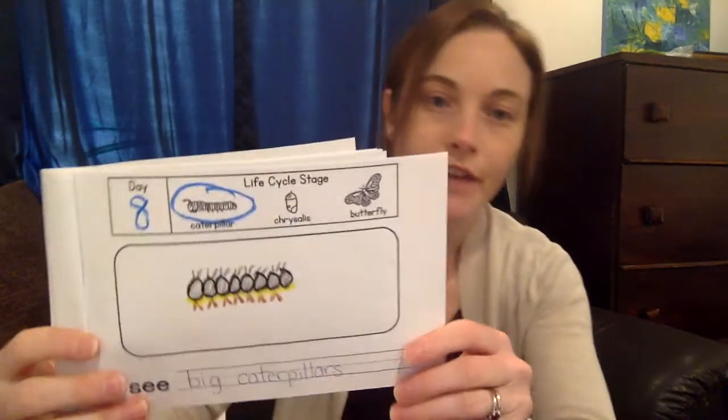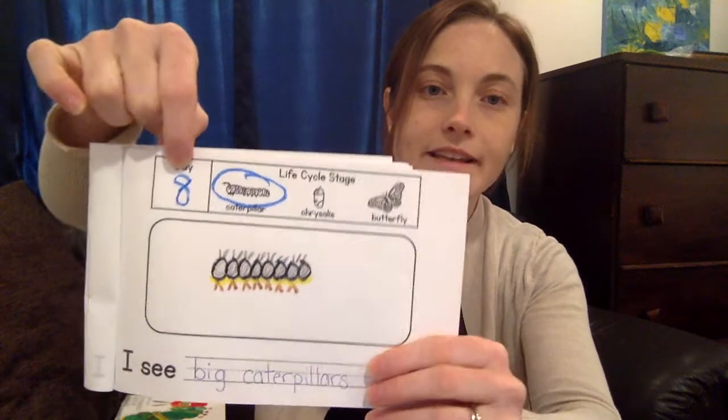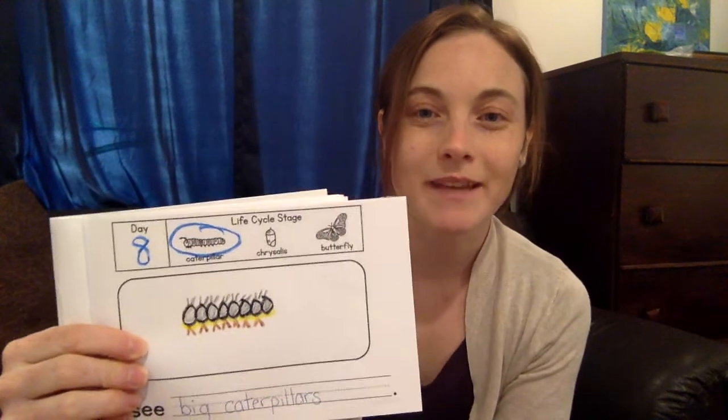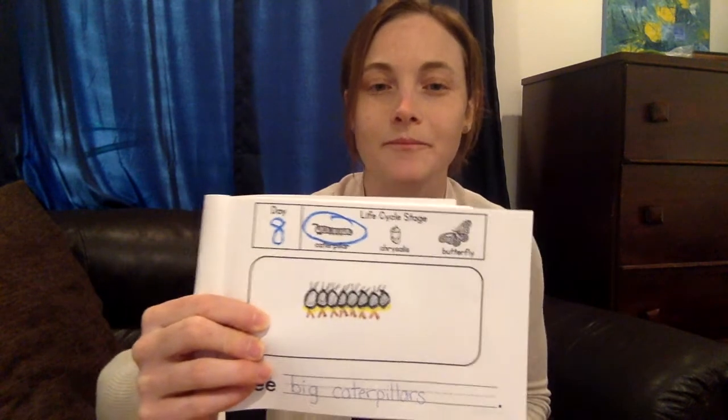So here is my observation for today. Today is day 8. We are still seeing the caterpillar stage, but I was able to draw my caterpillar with more detail because it has grown and changed. So I noticed that the caterpillars now have kind of a light yellow or light green stripe on the bottom of them, and I also noticed some more of a brown color down near their legs, so I added that to my observation. And on the bottom today, I said, I see big caterpillars. They are so much bigger than last week, so I added that word big. And that is a word that you readers and writers can probably write yourselves.